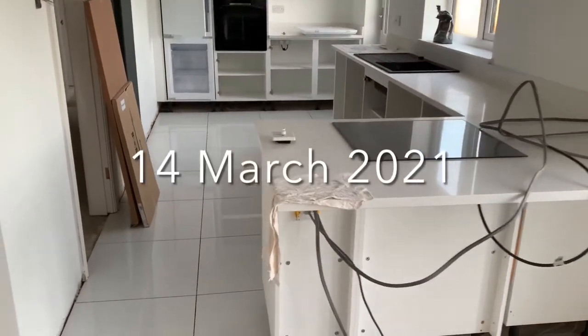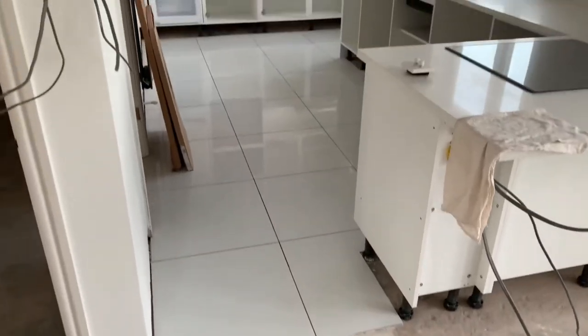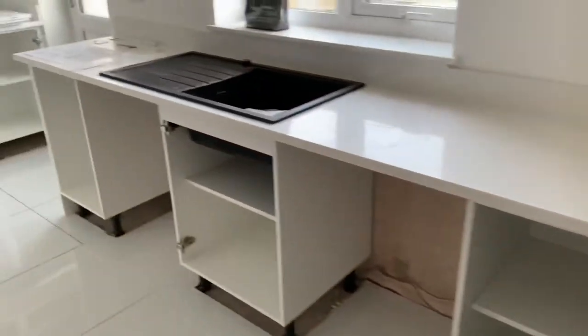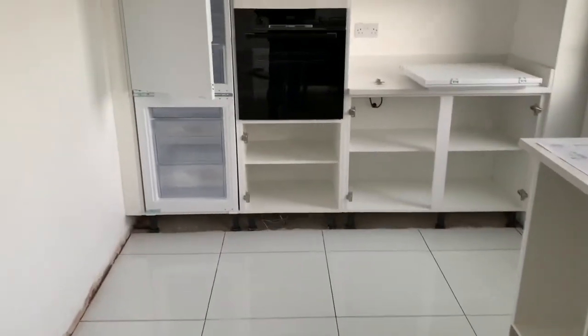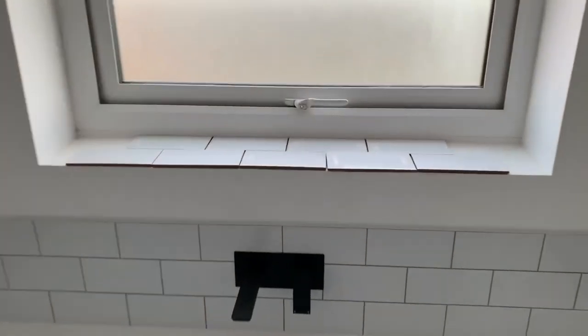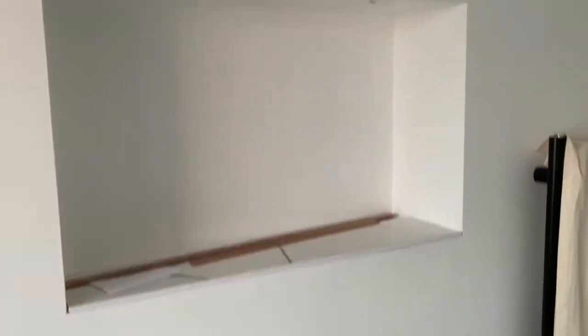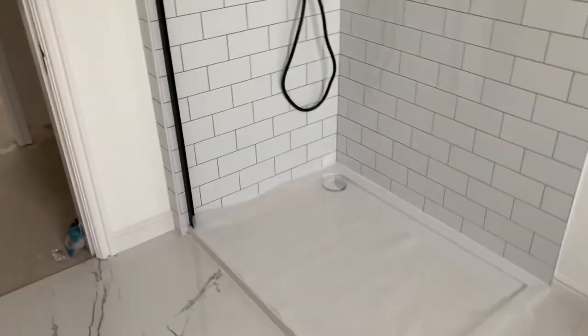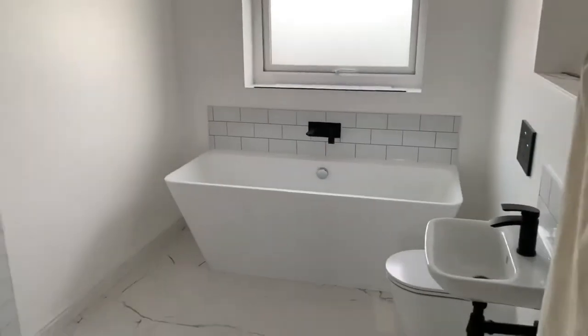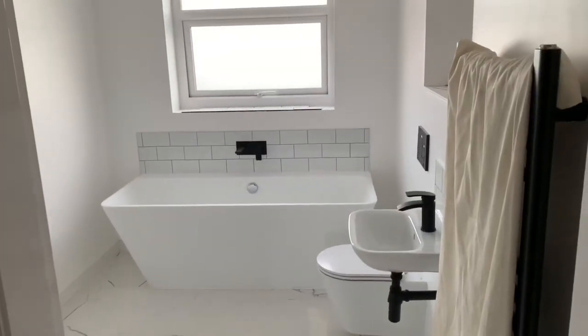So we're now mid-March and the kitchen floor's gone back down and all the tiles are the same, which is great. Kitchen work surface has gone in, we've got the hob in, sink is yet to be plumbed in. But kitchen is really getting there now. Been pretty good in the bathroom now. We just need to tile this windowsill and tile that recess there and put a mirror at the back of it. And then we're just short of putting the screen up on the shower there. But other than that, we're looking pretty good and we're almost there with the bathroom, which is great.